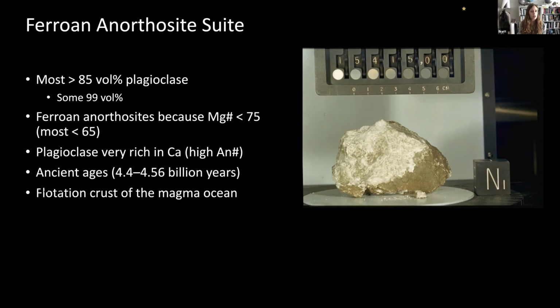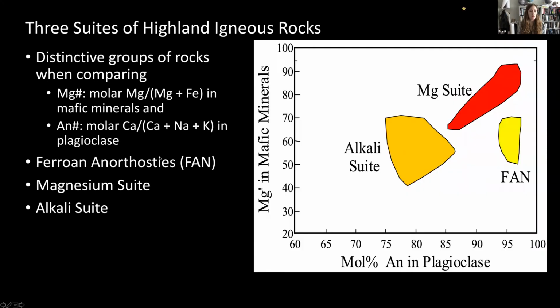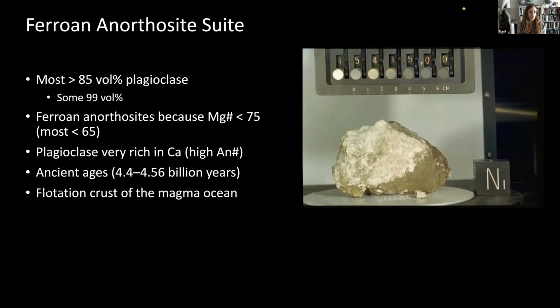They're called Ferroan anorthosites because the Mg number in those mafic minerals is pretty low. And I've already talked about how these are rich in calcium. The ages of these rocks confirm that the Ferroan anorthosite suite is old, 4.4 to 4.56 billion years. These rocks are typically very beat up. They have been sitting on the moon for over 4 billion years, so it gets very hard to date them. But we think they're around 4.5 billion years old, dating that initial formation of the flotation crust of the magma ocean. And when we talk about the highlands, this is our main thing.